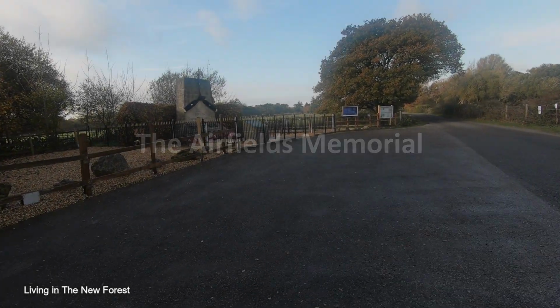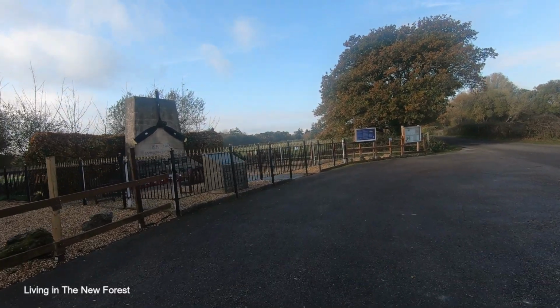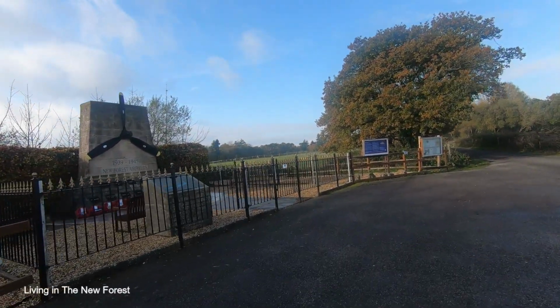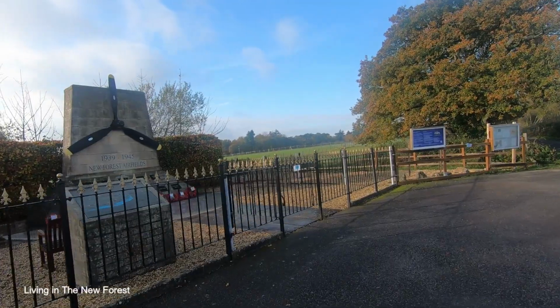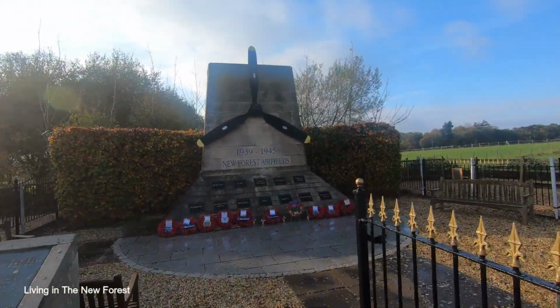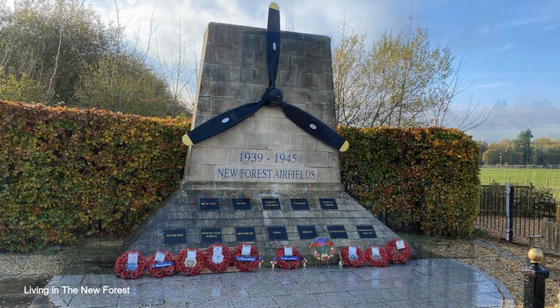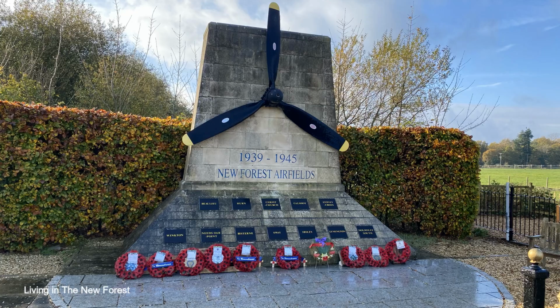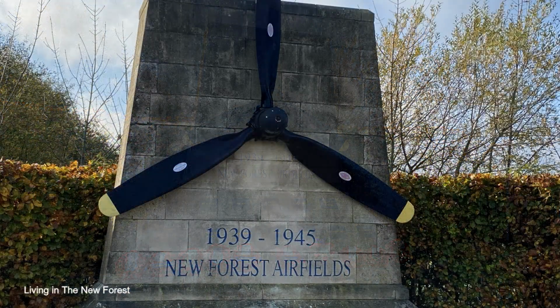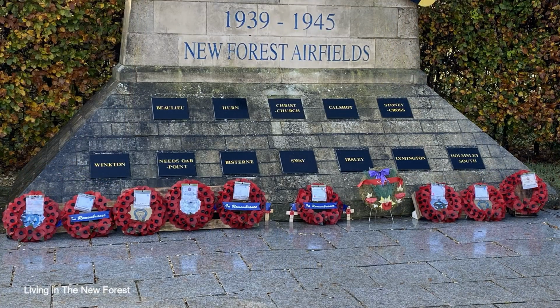During World War II, 12 airfields were established in the New Forest area. Our third wartime reminder is this memorial to those airfields, and it stands on the western boundary of the wartime airfield of Holmesley South. A striking Dakota propeller is mounted on the front of the large broad wall, and the names of the airfield sites are inscribed on 12 plaques.